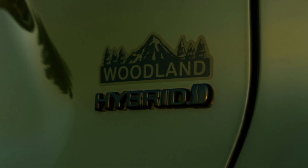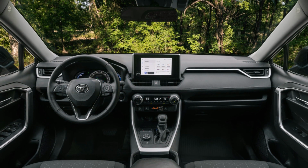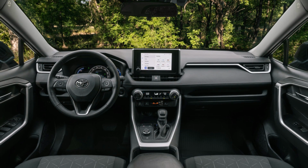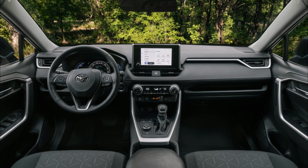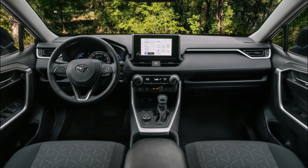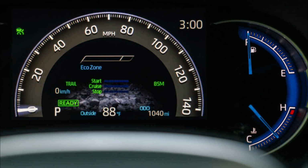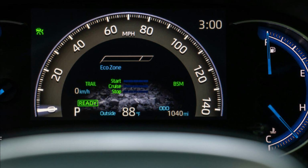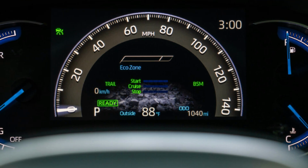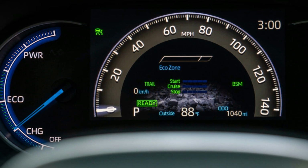Inside, the RAV4 Woodland Edition provides a spacious and comfortable cabin with storage options, including cup holders and tray spaces. The rear cargo area is versatile, with folding rear seats and storage nets. Standard features like mudguards, all-weather floor mats, and privacy glass enhance its utility and aesthetics. LED headlights and fog lights improve visibility.